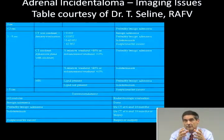And instead of doing the CT, some people like doing an MR. CT is cheaper, more available, and with the washout tests, which are based on contrast clearance and Hounsfield unit measurements, they're very effective in differentiating benign and malignant causes. You're doing these tests to figure out how big the adrenal mass is and what the fat content is.